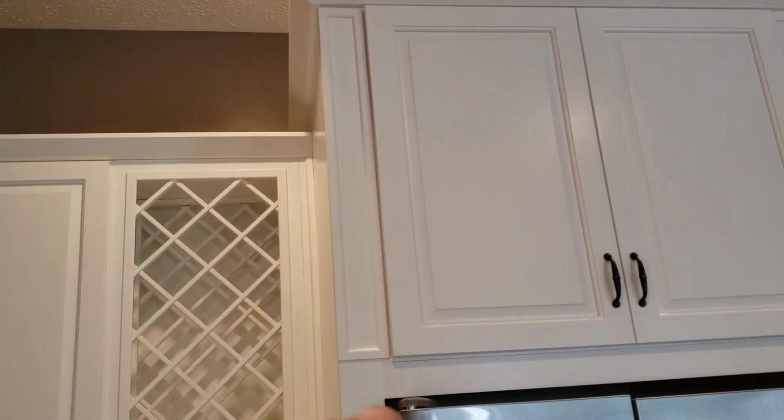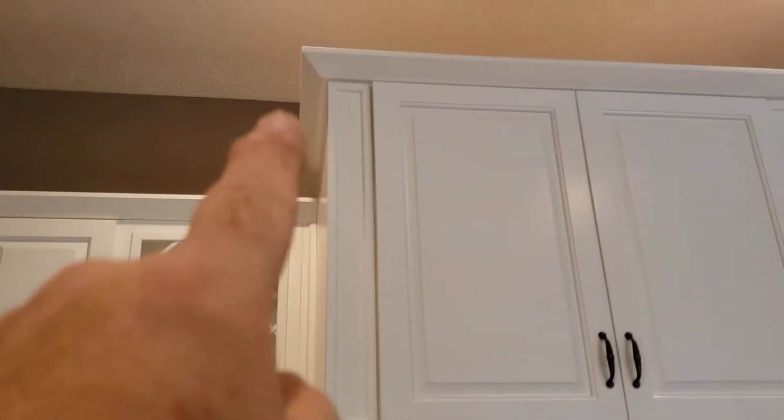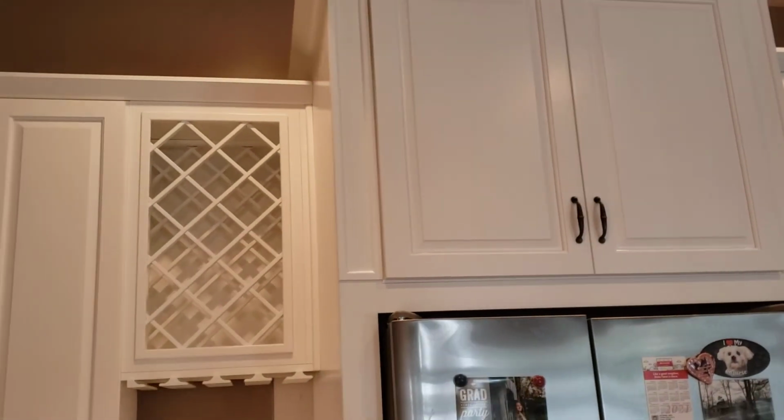Did some little decorative pieces as your designers. I tell you, we need extra scribe molding sometimes. And then that was really a plain looking area right there. And you had all of this wine rack behind it. So we just did some little outside cuts with some scribe to clean up the upper part of that, make it look nice and clean.